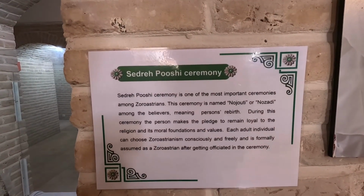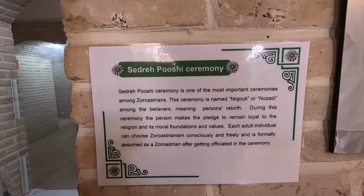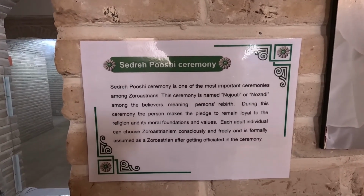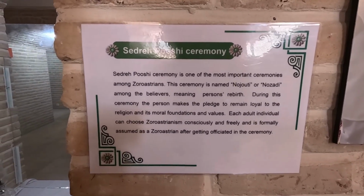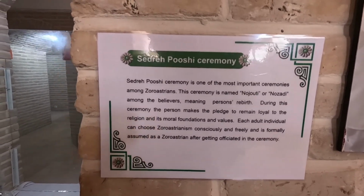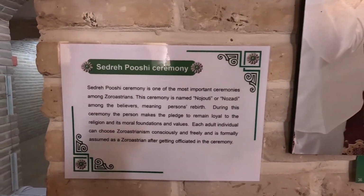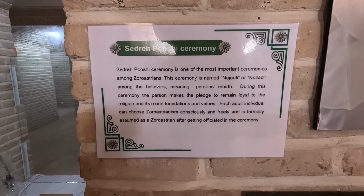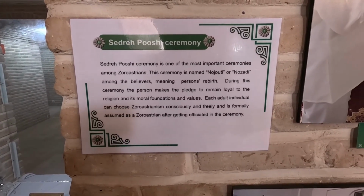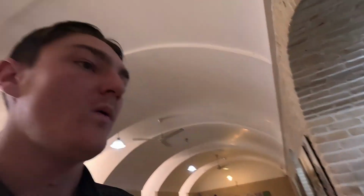Always, you can pause and read if you want, but we have the Sedre Pushi ceremony. Sedre Pushi is one of the most important ceremonies among Zoroastrians. This ceremony, named Nojuti or Nozadi among the believers, means a person's rebirth. During the ceremony, the person makes the pledge to remain loyal to the religion and its moral foundations and values. Each adult individual can choose Zoroastrianism consciously and freely, and is formally assumed as a Zoroastrian after being officiated in the ceremony. Wow, see, they don't hate you if you're not Zoroastrian. Sounds good to me.